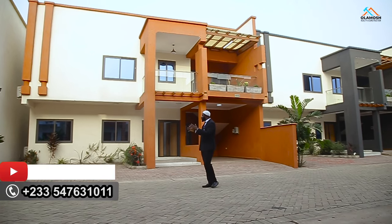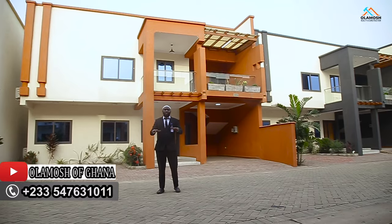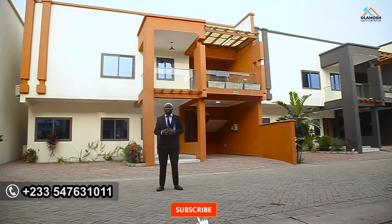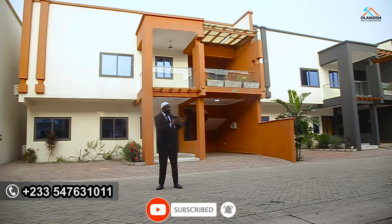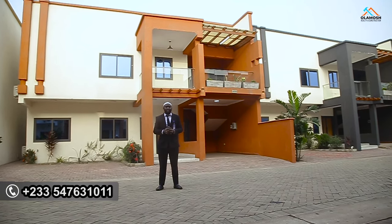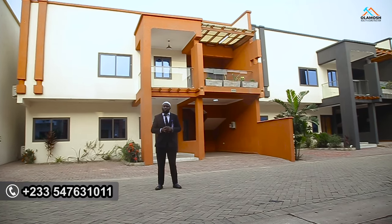Now, when it comes to touring this place, I'm going to tell us that when it comes to water, you have nothing to worry about. This $250,000 we are asking you to bring is something that I see is truly worth it. Considering the location, the security aspect, the atmosphere, how beautiful it looks, you have to consider coming to buy one of the units over here.